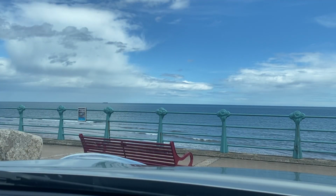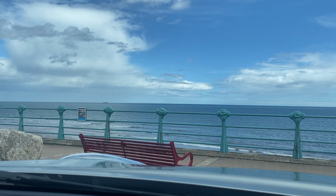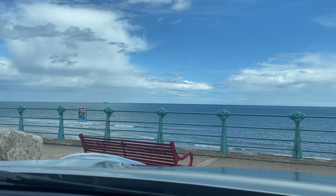Just going to sit here and watch some of the boats, I think. It's a nice chill out, easy day. So that's my current view. Actually, I might go across to, what do you call it, Ferry Den. I'll just sit there maybe and see if you can see any boats.